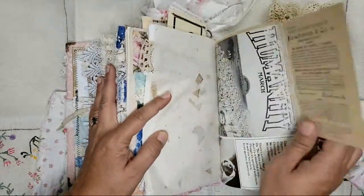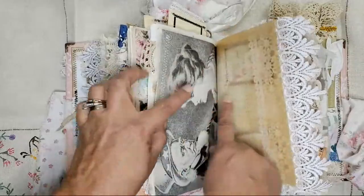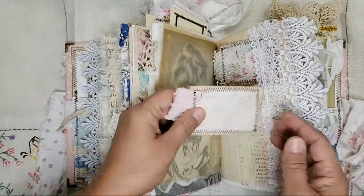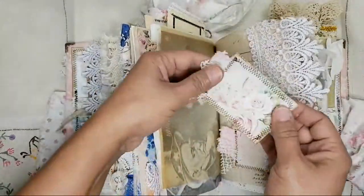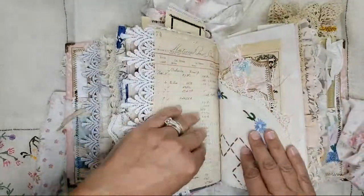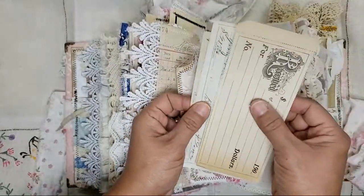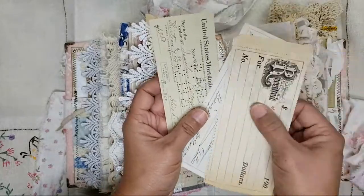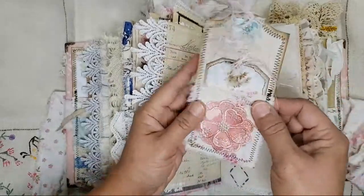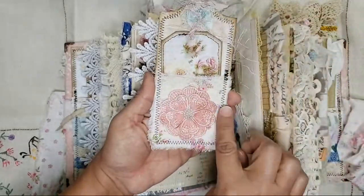Another gorgeous vintage postcard hinged with lace. This is from a vintage magazine. Here are a couple more journaling cards that I distressed and inked the edges on and added some material. I wanted to do so much more than what I did. These are vintage receipts and return checks, but it would have been way too much, too fat. Another little tag with some fabric.